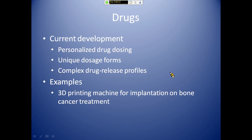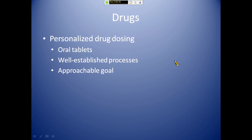The first one is personalized drug dosing, which is basically the manufacturing of oral tablets, because it's the easiest to make, and less pain produced, and much more accurate on treating illness. Oral tablets are currently prepared via well-established processes, such as mixing, milling, and dry and wet granulation of powdered ingredients that are formed into tablets through compression or molds. Each of these manufacturing steps is difficult, such as drug degradation and form change, possibly leading to problems with formulation or batch failures. However, this is the most approachable goal to achieve an improvement of medicine.